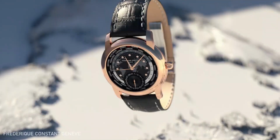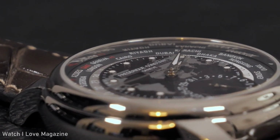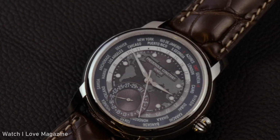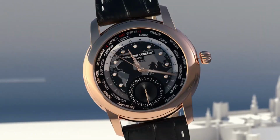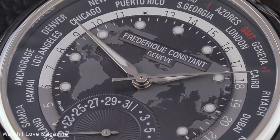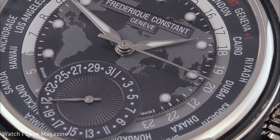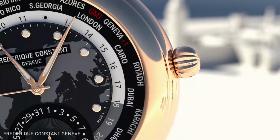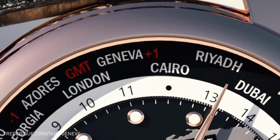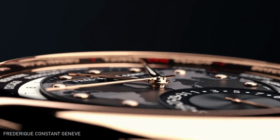Getting closer to the top at number 3, Frederique Constant Classic Worldtimer Manufacture. The Classic Worldtimer Manufacture, one of Frederique Constant's most important products, features a user-friendly world time function for less than $5,000, and is a prime example of the company's commitment to supplying high complexities at astoundingly low rates. An inner 24-hour day-night scale and a 24-city ring that spins to set the time in any time zone in the world are surrounded by concentric rings on the 42mm case's dial, which is etched with a textured world map motif. The sapphire crystal is also convex.